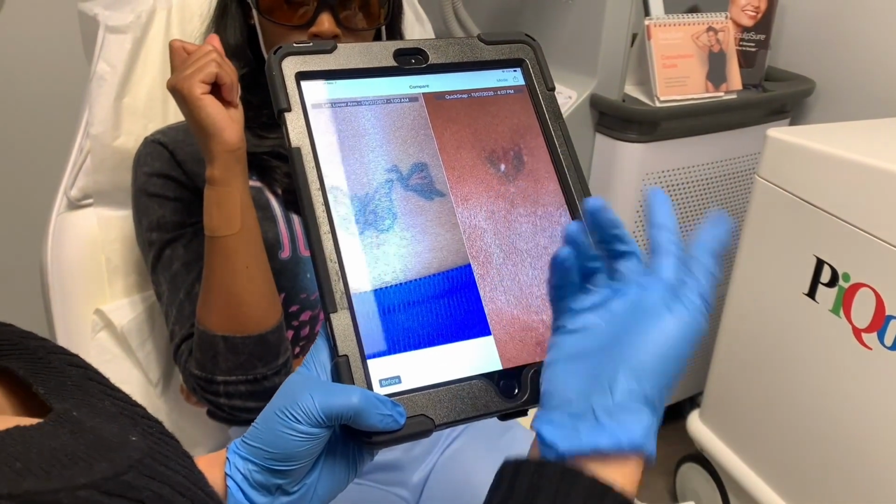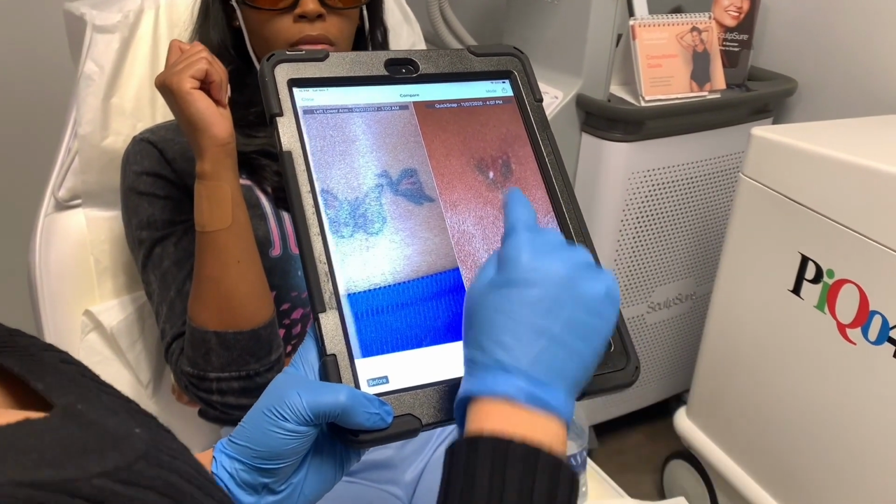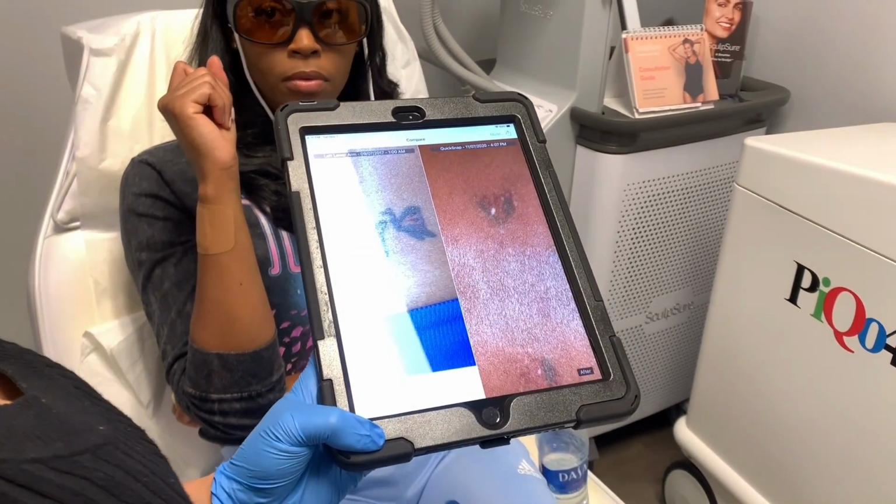Yeah. Because the red, what we've gotten rid of is as much as it's gonna go away. Okay. But I feel like we can still get rid of some of this green. Okay, cool.